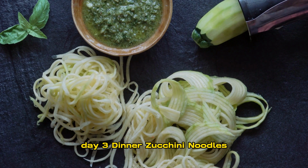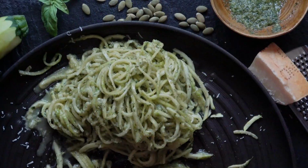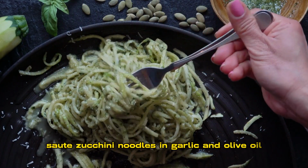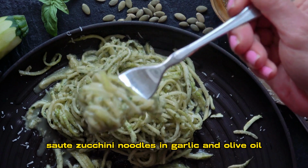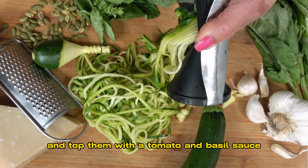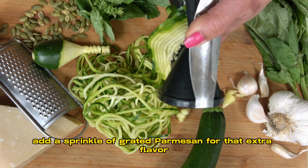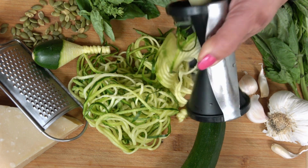Day 3. Dinner. Zucchini noodles. For Day 3's dinner, indulge in zucchini noodles. Sauté zucchini noodles in garlic and olive oil and top them with a tomato and basil sauce. Add a sprinkle of grated Parmesan for that extra flavor.